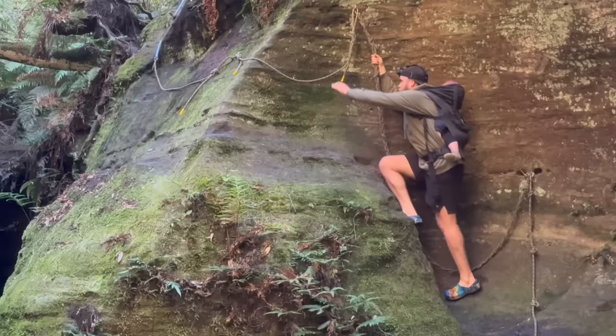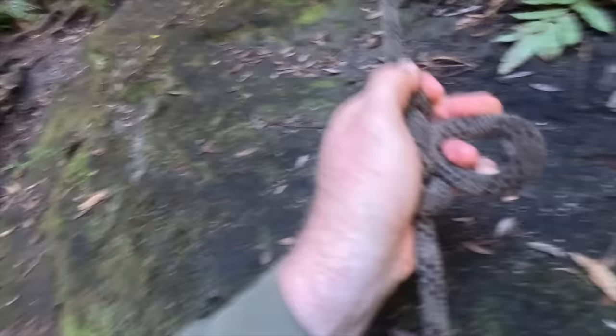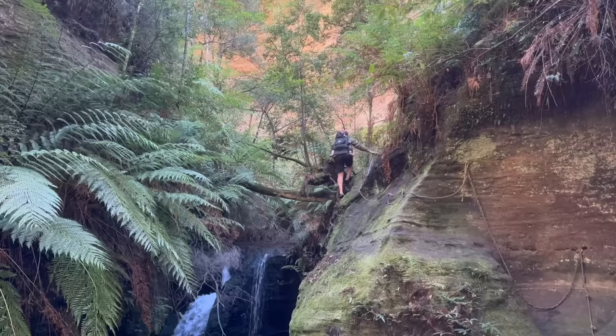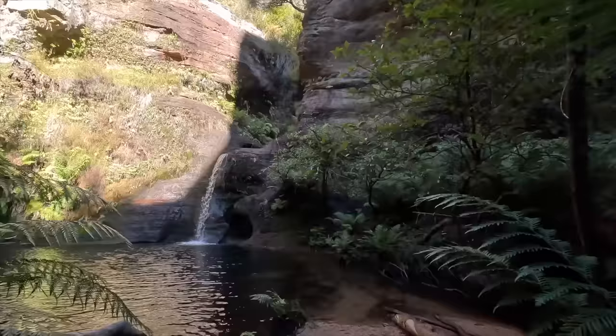Good luck. We're nearly there, Zeppy. We're nearly there. Yay! Your turn! That was actually not as scary as I thought it was going to be. Not too bad. We'll keep on trucking.